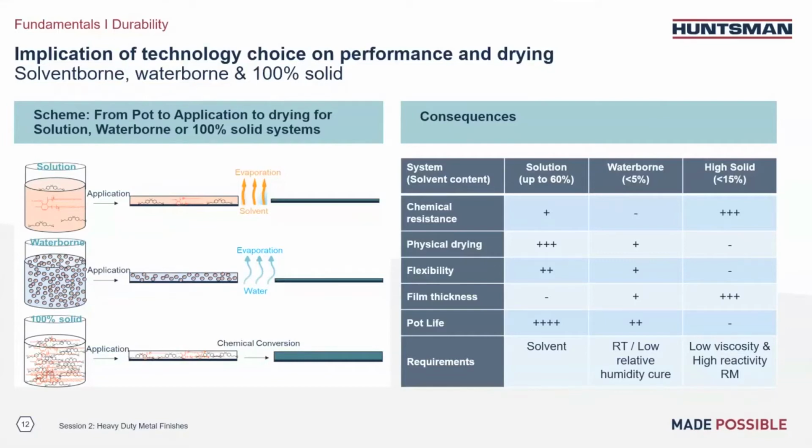The challenge of 100% solid is to get a chemical conversion in a decent time. The consequence of 100% solid is also the much higher cross-linking density, so there is a need to be smart to achieve a certain degree of flexibility. The challenge of waterborne is more the need to have a low humidity environment and not a too low temperature, as water does not evaporate so well otherwise. Also, as we'll see later, the challenge of waterborne is a non-visible end of pot life.